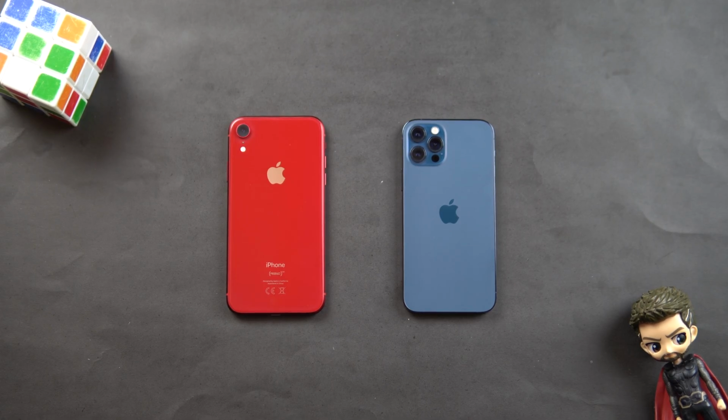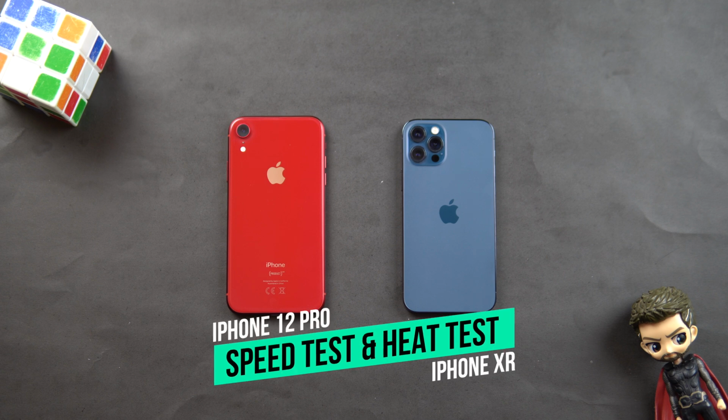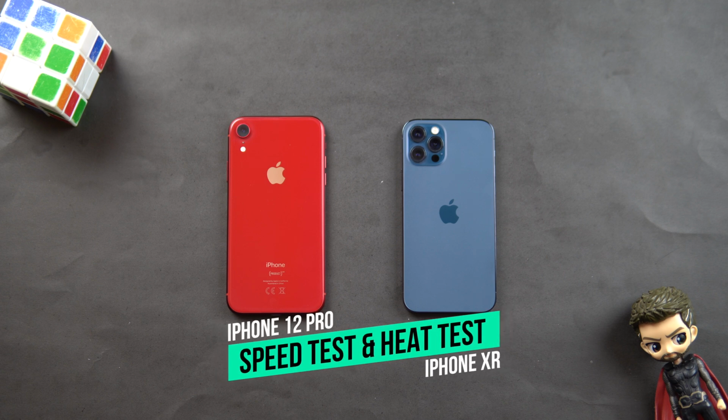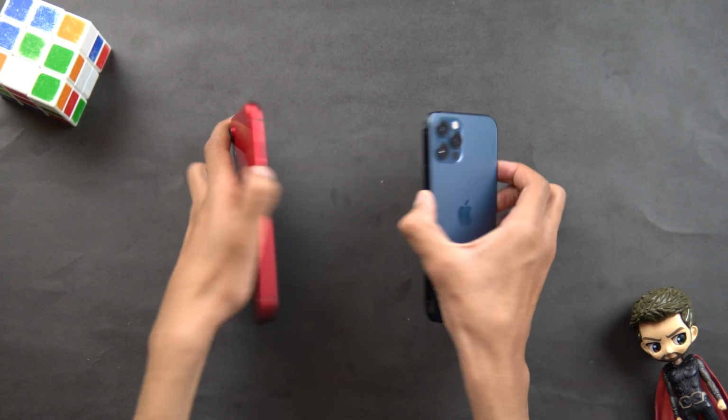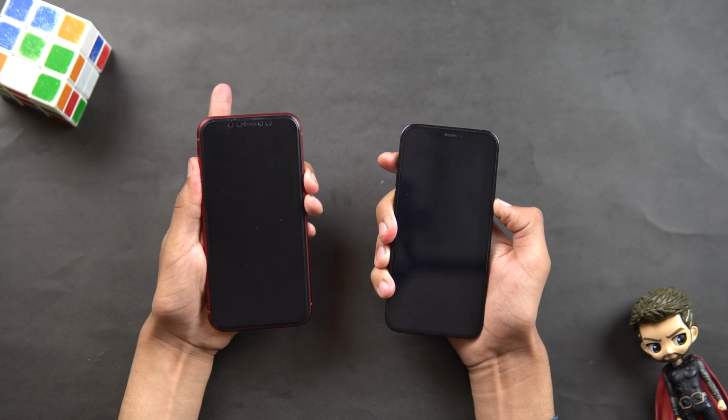Adil here, your host, and let's get started with the first ever, at least mine first ever, speed test between iPhone 12 Pro versus iPhone XR product red. Let's get started. You are now looking at its design and let's power them on.